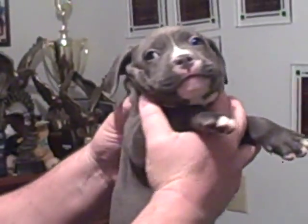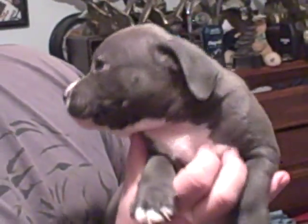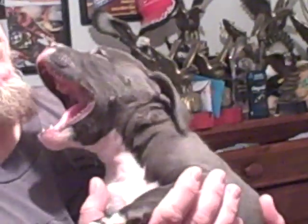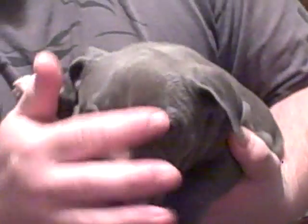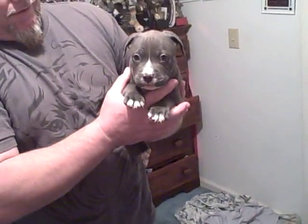See, he's got a big old head. He's gonna be awesome. I mean, he's thick, short back. Completely flawless. Again, he's got a real, real huge muzzle. Short as it can be, but really thick and wide, which takes away from his top skull while he's a baby, but he'll grow out of that as he gets older. His eyes are real far apart.